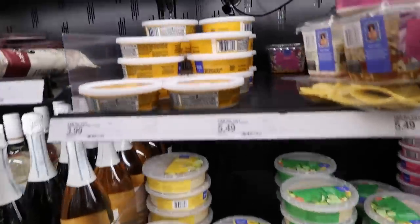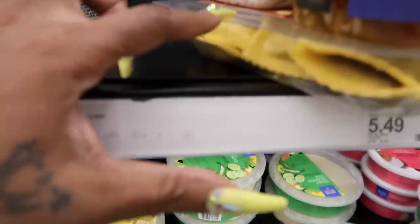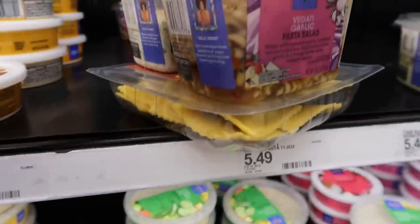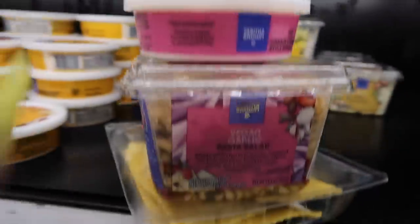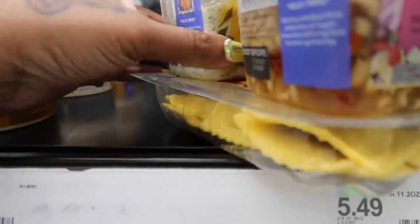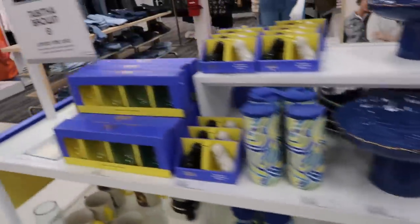All right. The store I didn't get a basket in actually have some stuff. So I'm going to get the pasta. I was looking for like the pizza style pasta, the cream cheese, vegan garlic pasta, and the pasta salad. So this is all the way on another end of the store. Still no okra, still no popcorn.